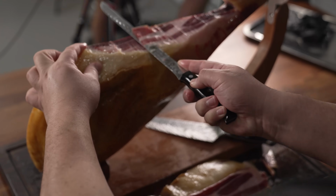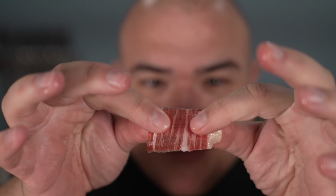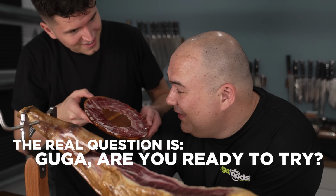It just took a while to get a feel for it, but eventually all of the slices were coming out nice and paper thin. After a while, we got pretty good at carving. The real question is, Guga, are you ready to try? Heck yeah. Once again, I want to make it very clear, Guga has never had Jamón Ibérico like this.